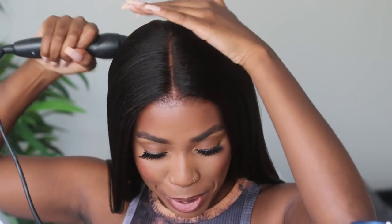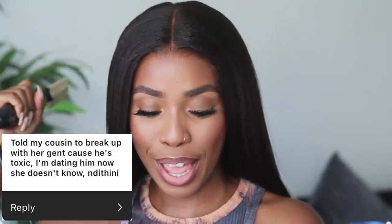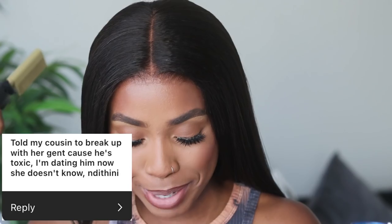Oh, I just think we should end off this confessions session with this one because you guys are so scary. This one says, I told my cousin to break up with her guy because he's toxic. The catch is, I'm dating him now. She doesn't know. Sweetie, repent. You're such a villain. You're a criminal. No judgment, but I'm really judging you because she's gonna find out.